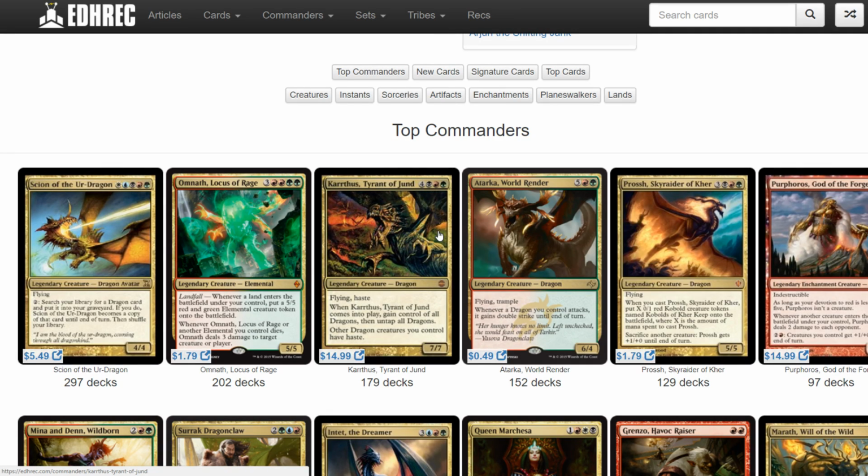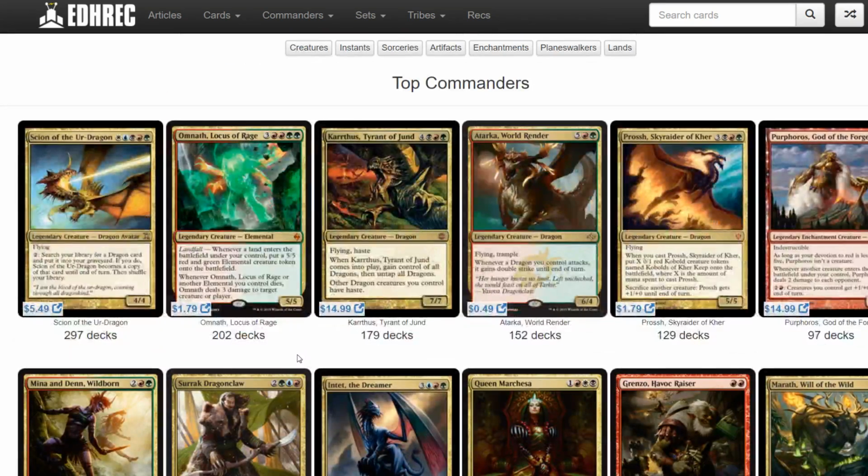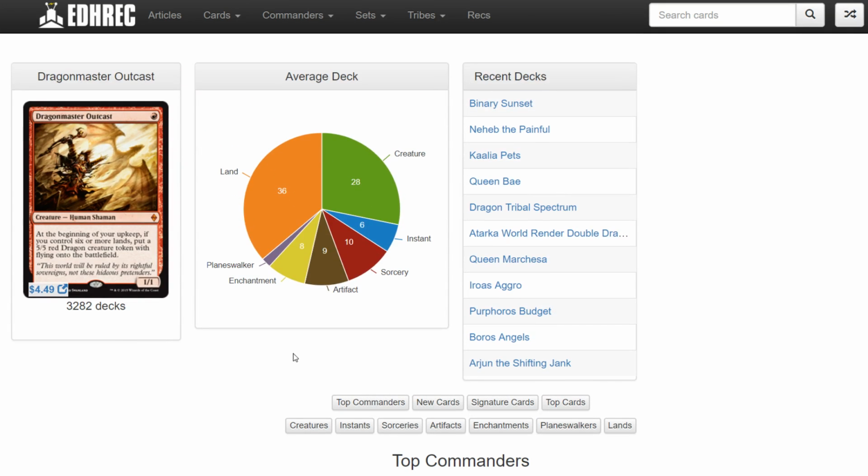But what I really like about this one too is we already know that one of the next Commander decks that is going to be released is going to be dragon themed, and so I just think that people are going to pick this up and throw it in their next dragon EDH deck. And it can't even tutor up Dragonmaster Outcast just because it makes dragon tokens. And there's a lot of things that actually have to deal with dragons that have already been spoiled from that Commander set.